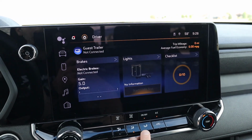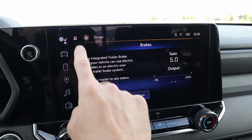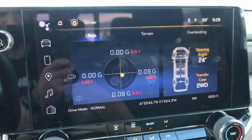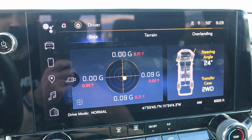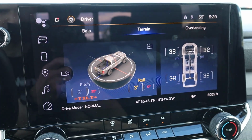Now, another couple cool features here. You have a trailering app where you can test the lights on your trailer, adjust the brake gain and everything like that. You can also go into your off-road mode, which is pretty cool. And that kind of shows very similar information to what's on your gauge cluster display. Your steering angle, your G-forces. You have 3 different modes: Baja, terrain, and overlanding.